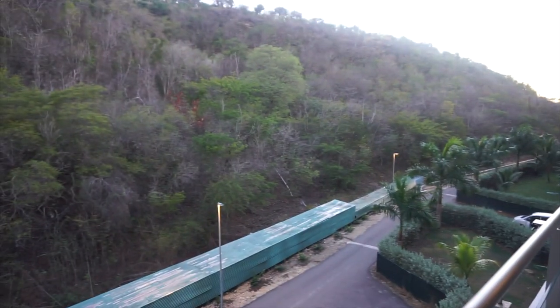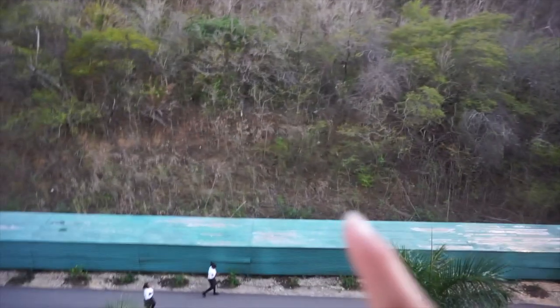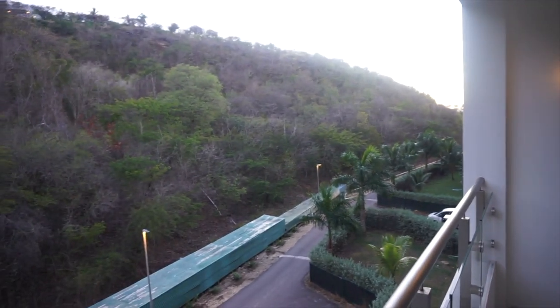We didn't get a water view. We did not get a water view balcony. Do y'all want to see our view from our balcony? It's like, this is our view. It's the forest and whatever that green thing is down there. And then I guess the workers come out here and walk around and chill. So no water view.